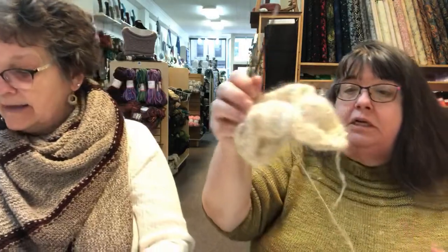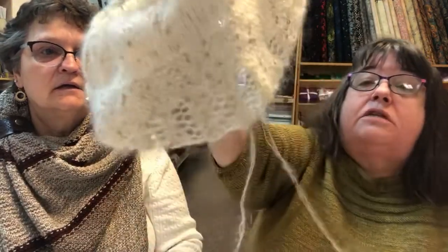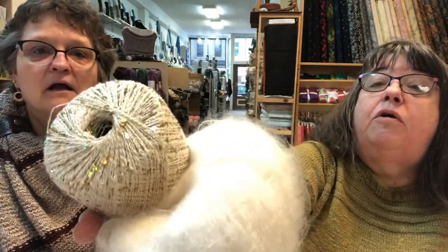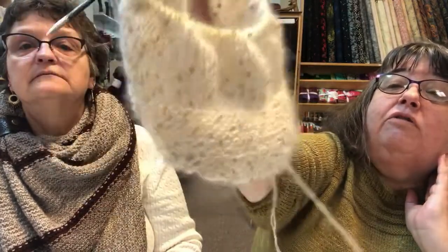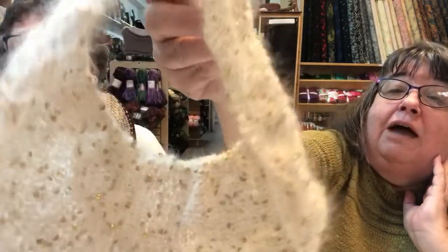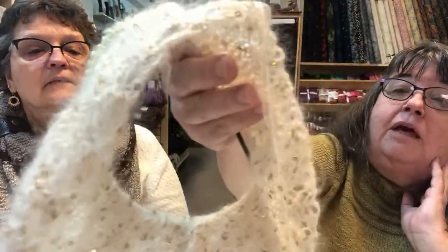Okay, I'll pull out my works in progress. First I have a Bridger cowl. I started this at retreat. It's the same pattern as this, but it's turning out really cool with the mohair and the sequins. These are the yarns, and I'm holding them together. It kind of makes me stuffed up and itchy when I use the mohair, so I only do a little bit at a time. I won't wear it to ZK because of that, but I will have it here in the store for a model.